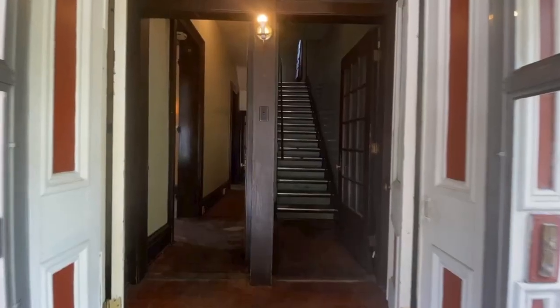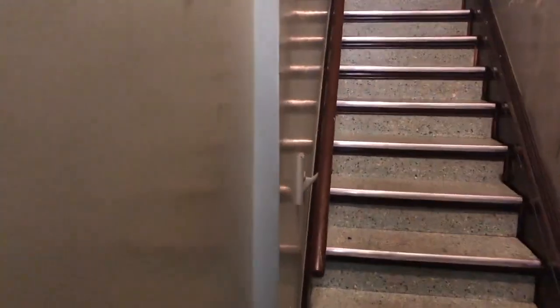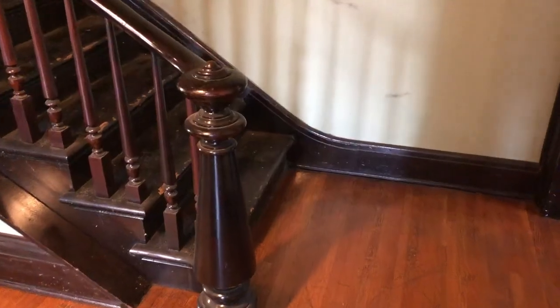Sometime, probably in the late 40s, the house was divided into two units. They accomplished this by adding a wall between the staircase and the hallway and installing two doors that lead from the entryway. One door goes upstairs and the other door goes to the main floor. We're really excited to return the staircase to its original grand staircase.